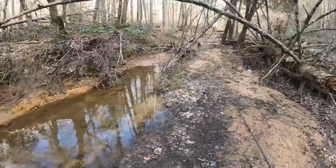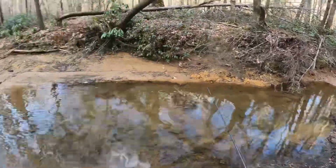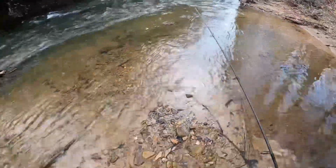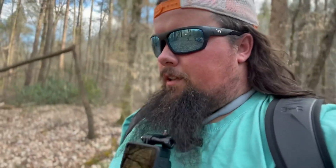Well, I broke my line, so I'm gonna head back up to my vehicle and maybe hit one more spot. It's 10 after 4. I had to hang around down there at the creek for a few minutes, just listening to the water and poking around, seeing if I could find any arrowheads and stuff like that. Which, fun fact, I have never found an arrowhead in my entire life.